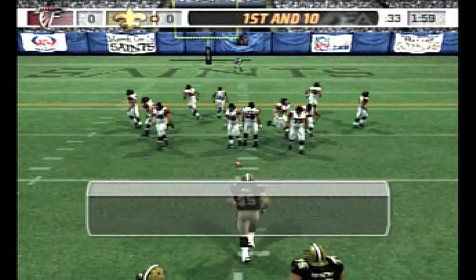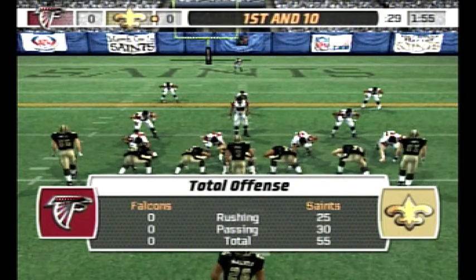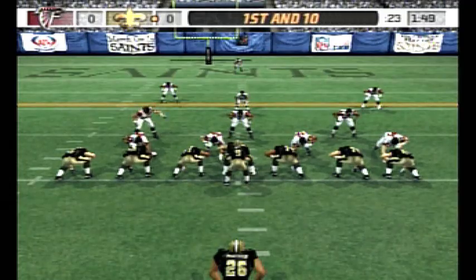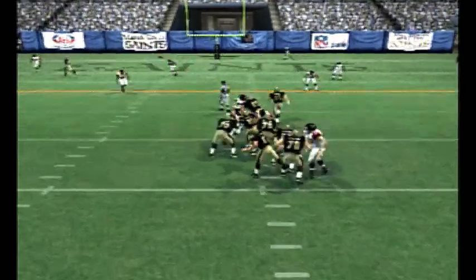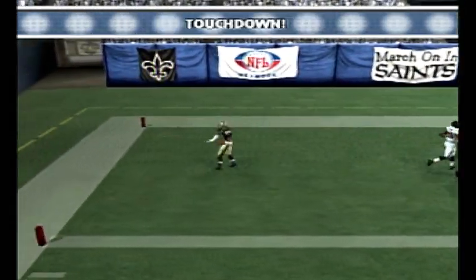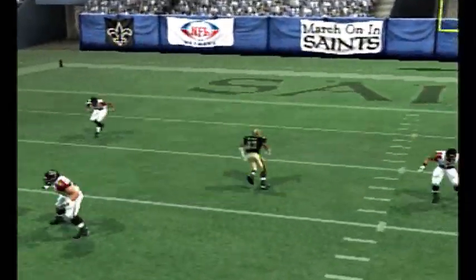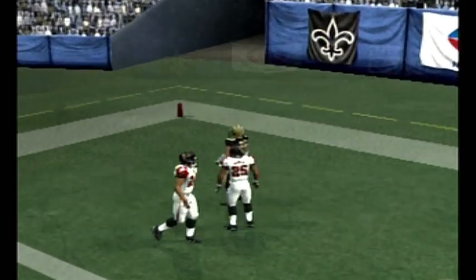And this is the 11th play of this drive. They're inside the 20. The Falcons with a four-man front. He'll pass on first down. Throws to the end zone. Complete to the wide receiver. Touchdown, New Orleans. This is a good play by the offense in the red zone. The wide receiver is going to break away right here and come up with a catch and a touchdown.